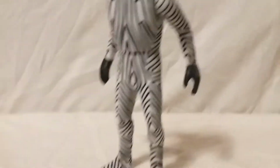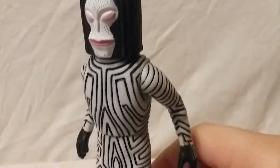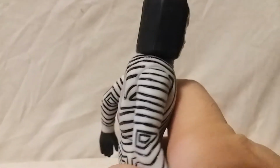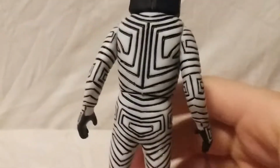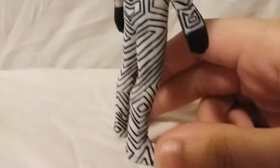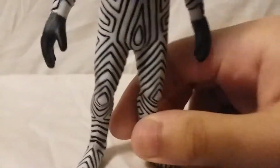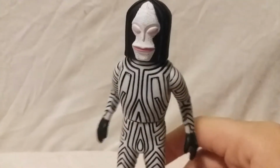So of course, let's take a nice little look at the figure. Without a doubt, he's definitely one of the more detailed looking figures. Look at the face, and you can see all the nice black stripes, like a zebra. That's basically what he is. I don't know what kind of alien he's supposed to be, but he definitely has that zebra likeness. It's so beautifully detailed, one of those very good, spot on figures. And the size is proper too. He's a pretty tall guy, and I really like that.